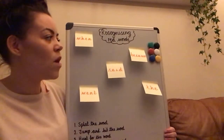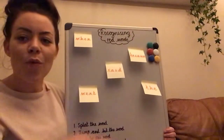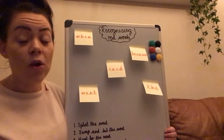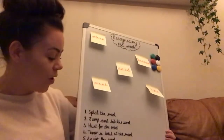You want to tell them a word when you're outside. Don't do this one inside. You'll get very wet floors. And your child's going to squirt the word with their water pistol as you say it. So that one's for outside, or you could do it in the bath. The words will get wet and ruined, but it doesn't matter as long as they've had a little bit of a practice at their words.